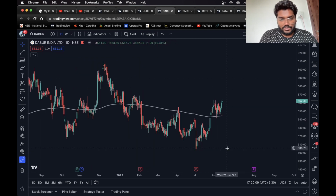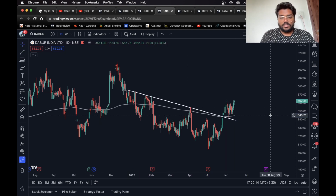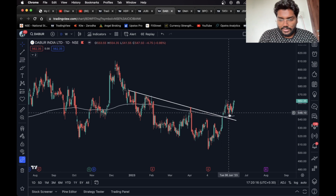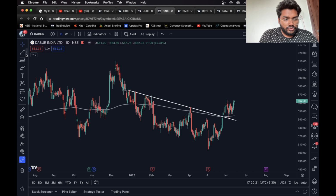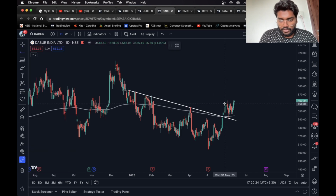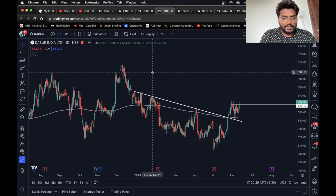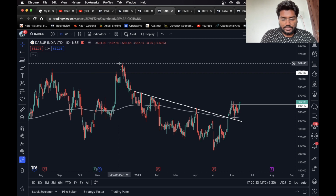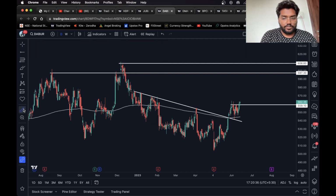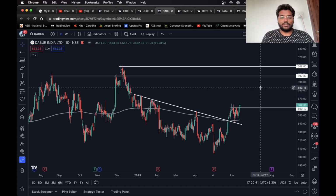Okay, Dabur, as you can see, it has already given a breakout. We can also see a trend line over here, right? So it has given a breakout, it has taken a retest, and it has also sustained above this level. So what you can do is, tomorrow if Dabur opens flat, a long trade can be taken here, and this can be considered as the first target. Okay, and you can consider this as the final target. Okay, I'll just check how big this is. 5%, 7% is okay for swing trade. So this is it for Dabur.